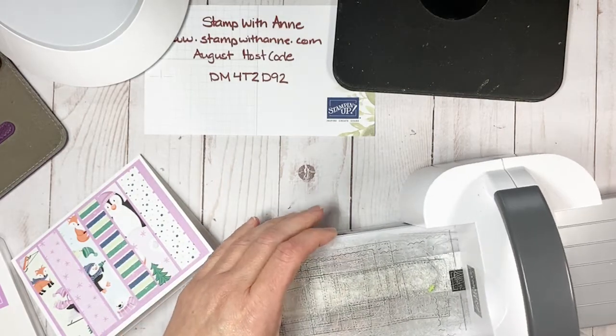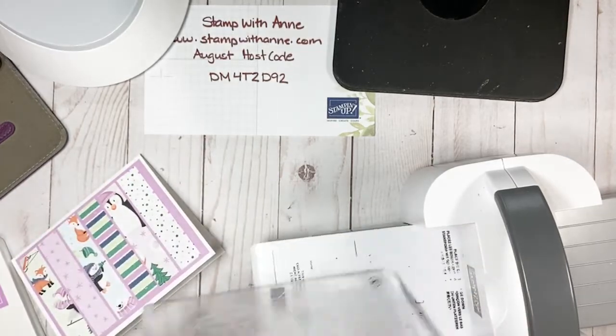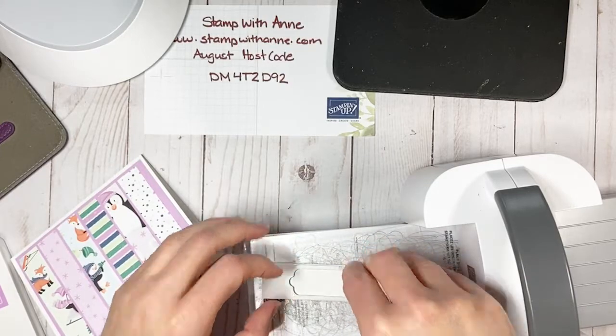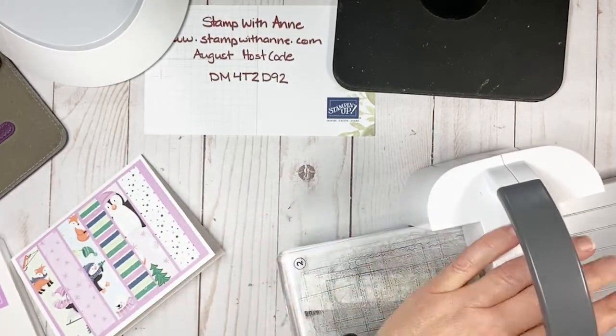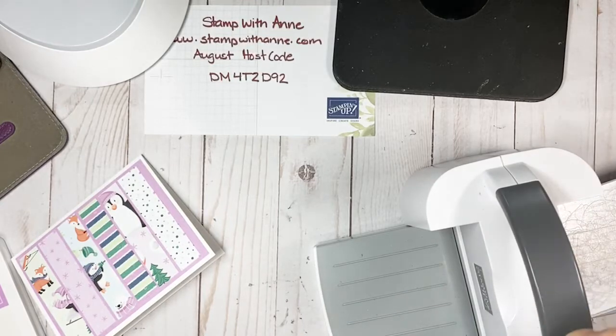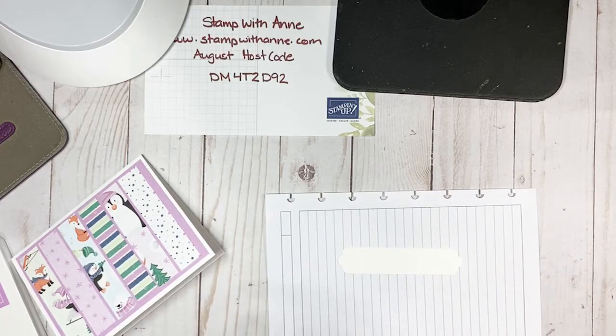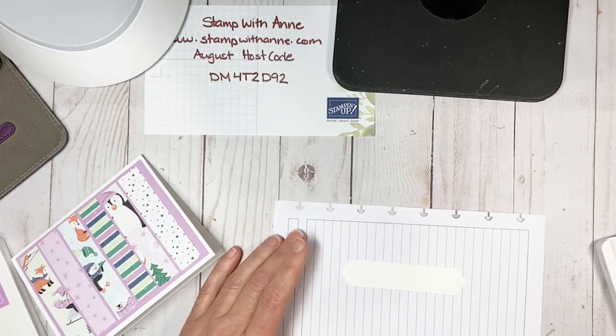Okay. So once again, I am using the seasonal label dies. If these are not on your shopping list, you might want to add them after I show you some of the projects we made with them. Really great. Always make sure you put your dies back into the case or however you store them, because you don't want to lose them. I've actually lost them in the garbage and had to go through the recycling for them. That was not fun.